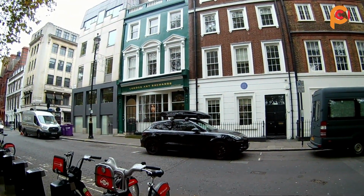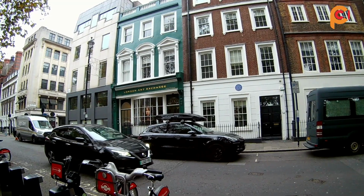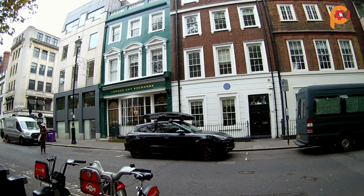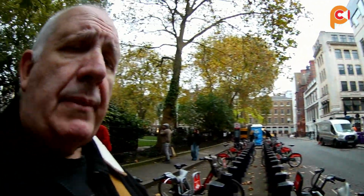Now, next building of interest is this one. I don't know if you can read the blue plaque, but it says Mary Seacole, 1805 to 1881, Jamaican nurse and heroine of the Crimean War, lived here. And apparently this is where she lived while she wrote her autobiography about her wonderful adventures. Now, Mary Seacole, if you don't know, let's take a step back. The most famous person that came out of the Crimean War, apart from maybe the Earl of Sandwich, who invented the sandwich, was Florence Nightingale. And it was because she changed the way that nursing was practiced, improved medical standards greatly, and did great stuff.